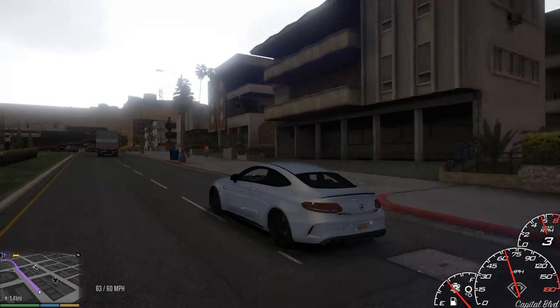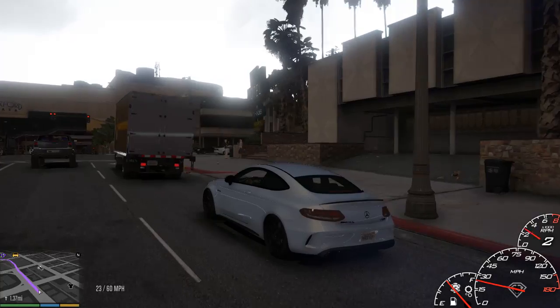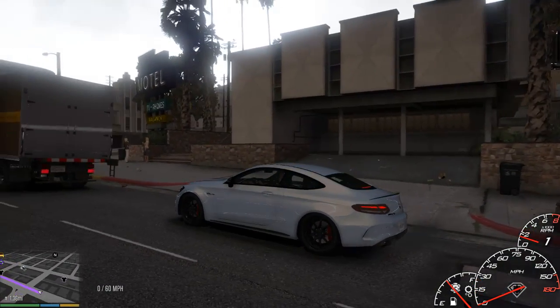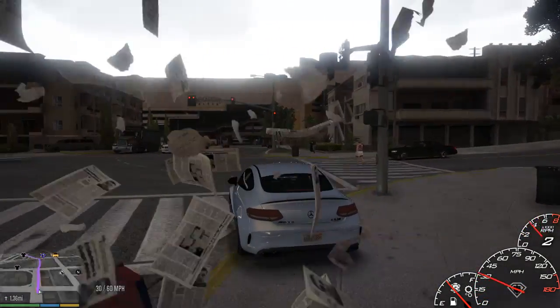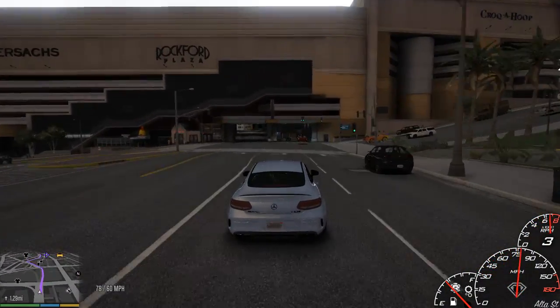Let me know in the comment section down below, and I guess I could do the customization a little bit more. My game actually looks really good right now. I don't know what's going on, but the C63 looks even better right now. I'm about to go ahead and go around this guy. You can't tell me this thing don't look good, man.